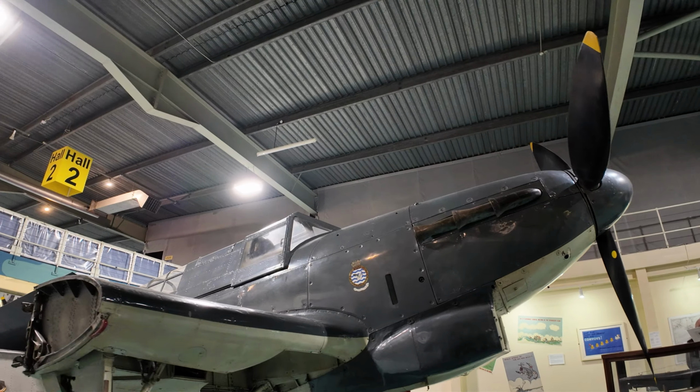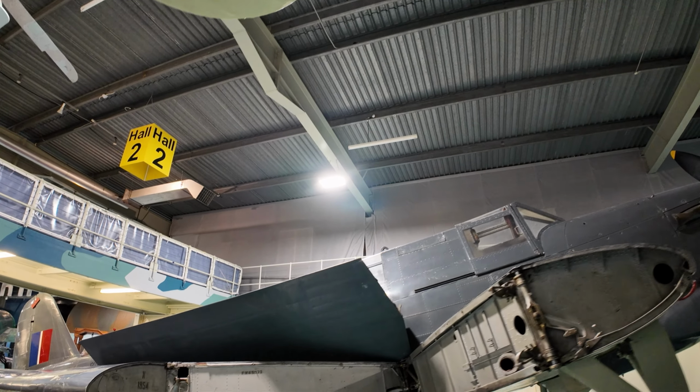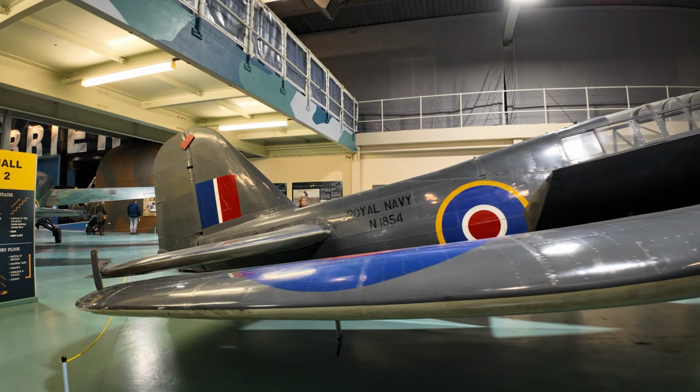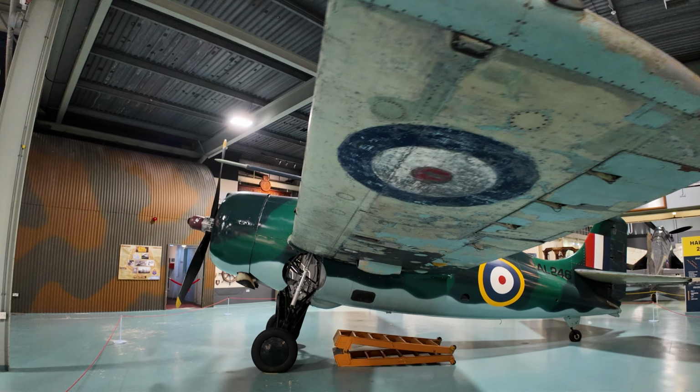Okay, a couple of helicopters done, Sea Kings, Wessexes. Now let's get into, I think this is Hall 2, which looks like it might be World War II. Here's the Fairy Fulmer, basically used as a carrier-borne fighter. Love this little plane. I think I made an Airfix model of this aircraft. It's the Grumman Martlet.